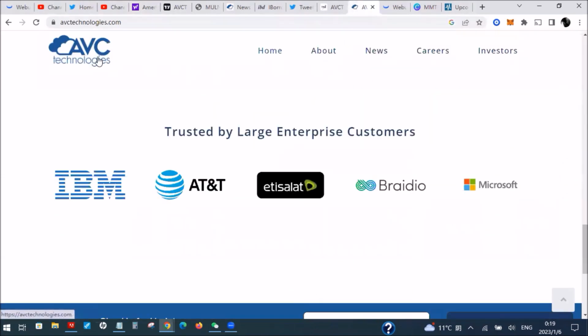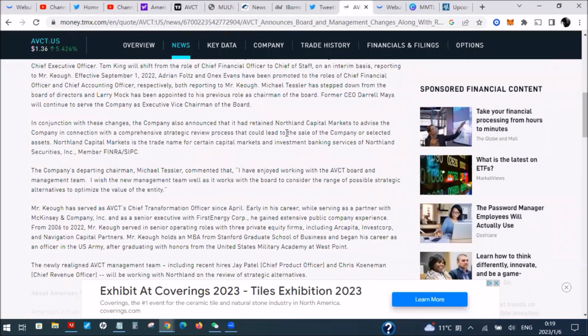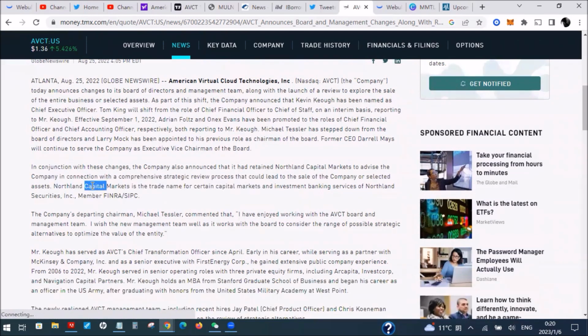For those of you absolutely new to AVCT, let's do a quick refresher. They do have large enterprise customers who they partner and work with. You got IBM, AT&T, Microsoft. Microsoft's one of particular interest here, and one of their main points is the Candy platform, and they actually retained Northland Capital Markets to help the company develop a strategic review process, which could lead to the sale of the company entirely or selected assets.